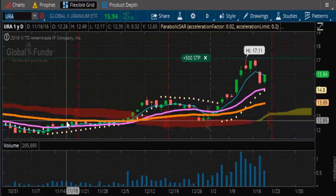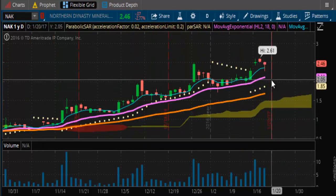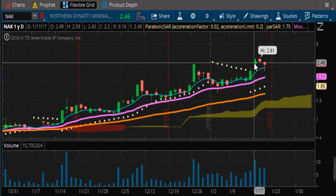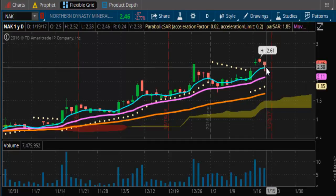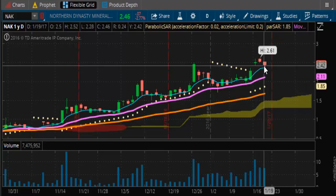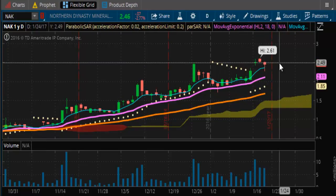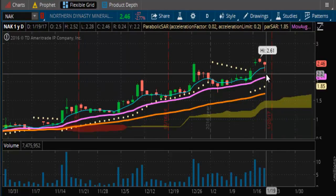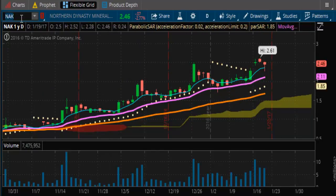All right, let's look at another one. Looking at NAC. NAC has now officially filled that gap we had, so the gap and fill process is done. This one's ready to rock. You see it closed up near the highs of the session as well. I think the $2.50 range is going to be a major support going forward. So $3, here we come now on the NAC. Nice strong supports too along the way. $2.11 is the current support for this move.